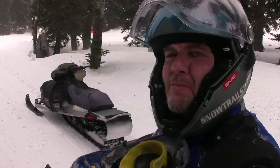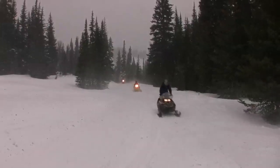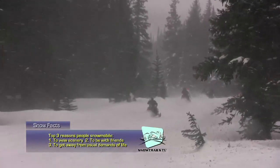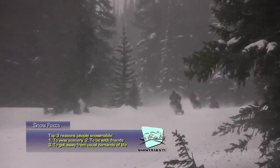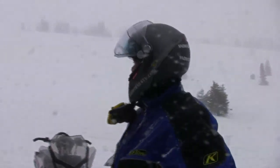About 10 miles down the trail and 3,100 feet in elevation, we're now at 6,100 feet. We're up here about 6,700 feet. We've had too many people doing the snow dance. It's coming in pretty hard and heavy.